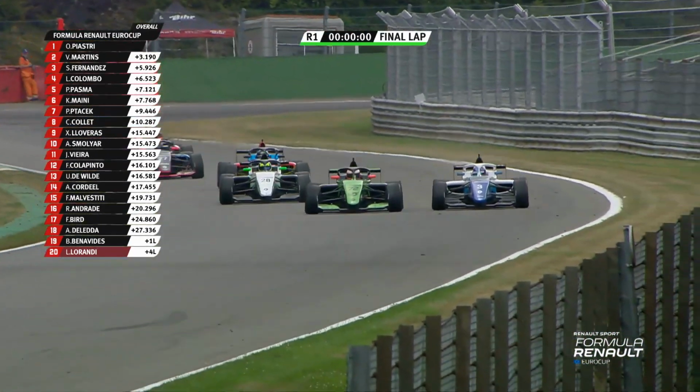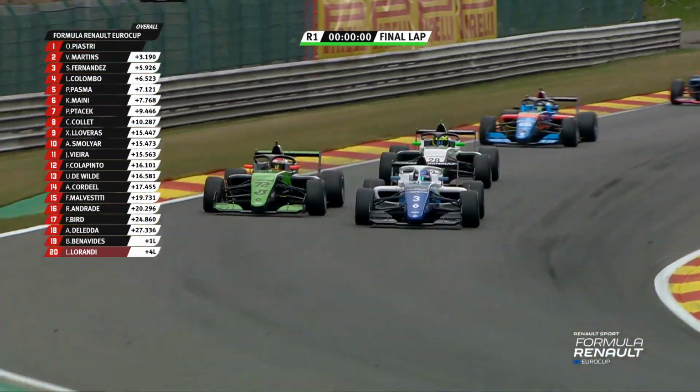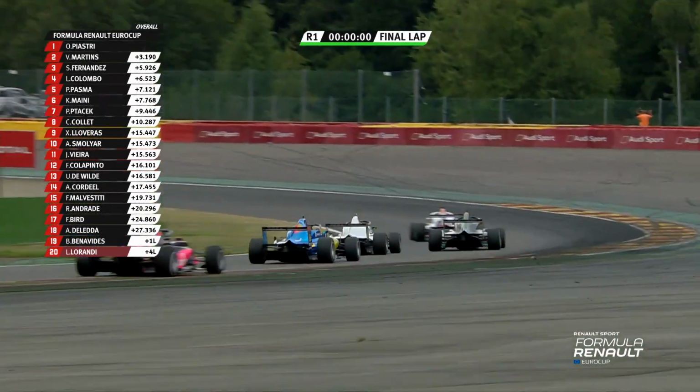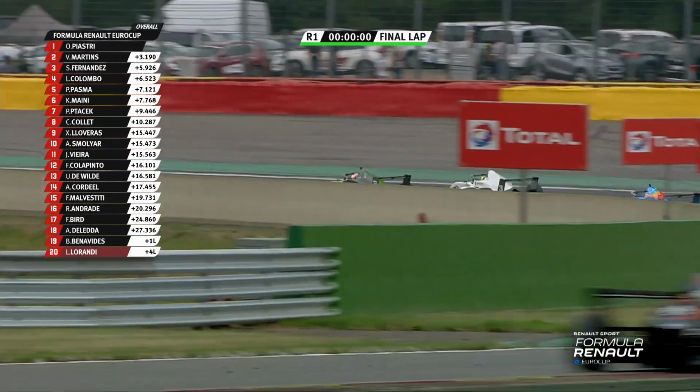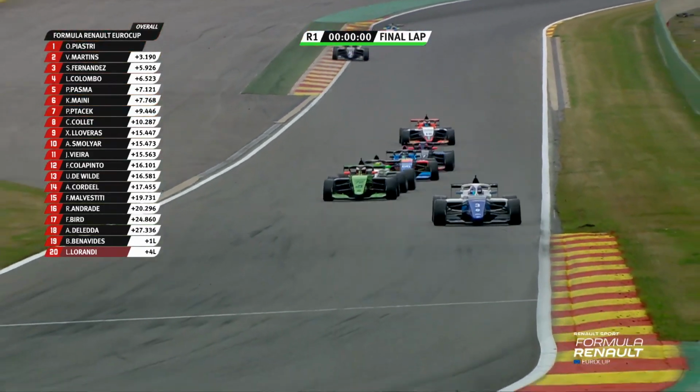Wide up the curve goes Loeras, the door is open, and now Alexander Smolyar should be able to make that move stick. Yes, he does. Through he goes. 17th he started, 9th he is now. Alexander Smolyar in the second part of the race has really come storming along. So Smolyar getting better and better and better.